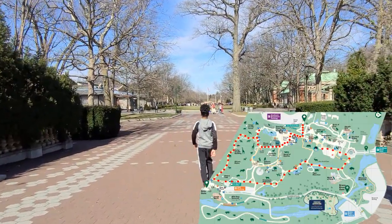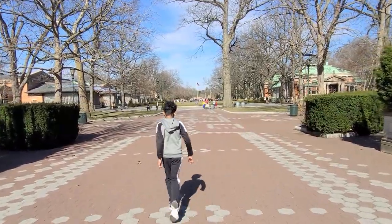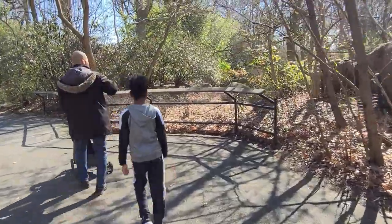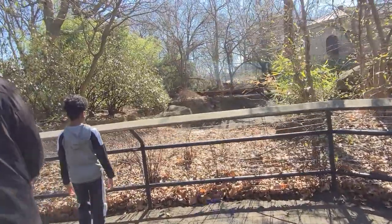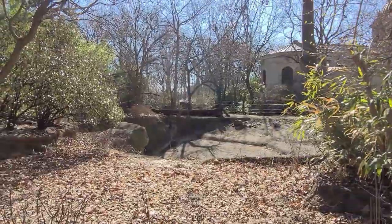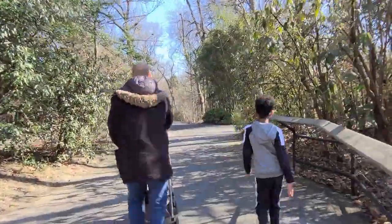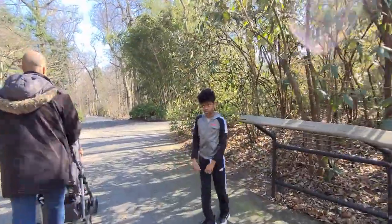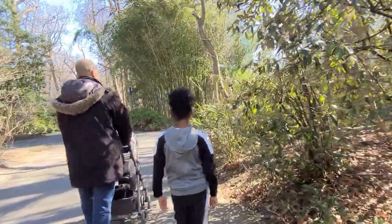Is it really? What do you like about it? There is a path right here. Oh, yeah. I see him there rubbing their butts. And then I think this is also the path that might take us down to see. Oh, look at the bamboo.